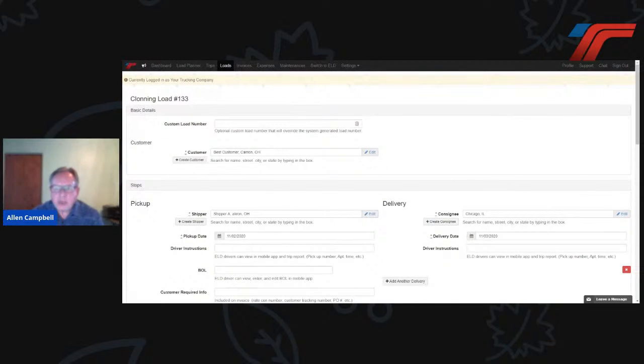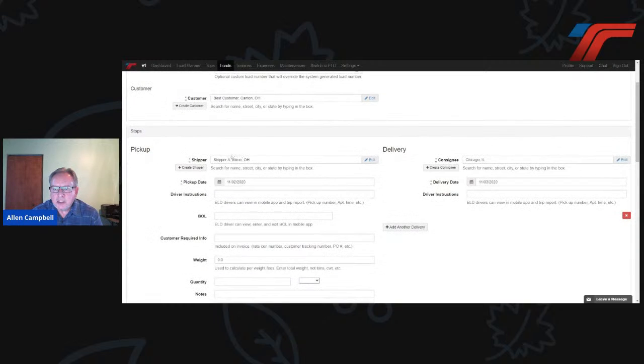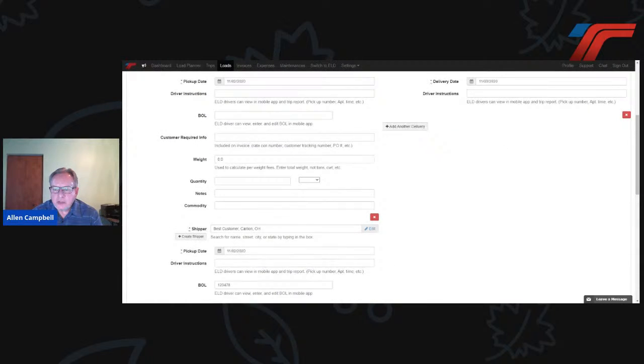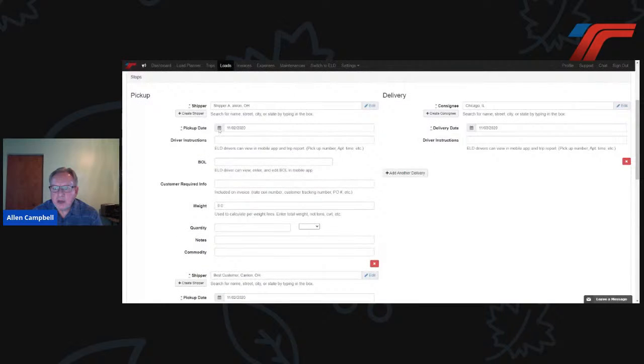What this is doing is creating a cloned load, or copying all this load information. And so it's all the same stuff, right? It's the same customer, it's the same shipper. This one actually has 2 shippers, okay? There's one in Akron, Ohio, there's one in Canton, Ohio. But we're going to change the dates. Instead of this one picked up on the 2nd, now we're going to pick up another one on the 4th, okay?